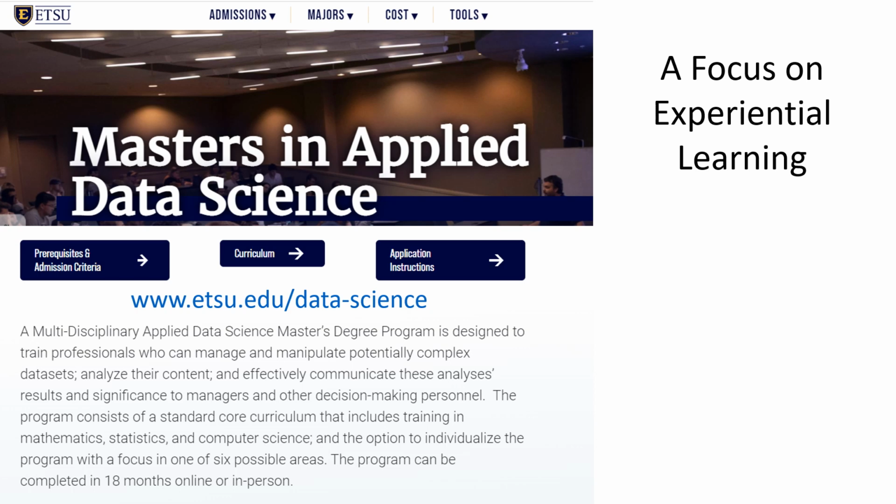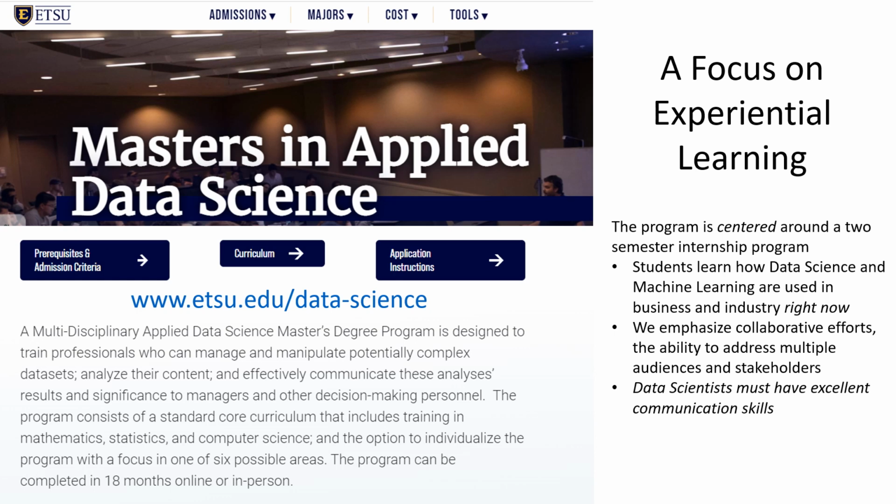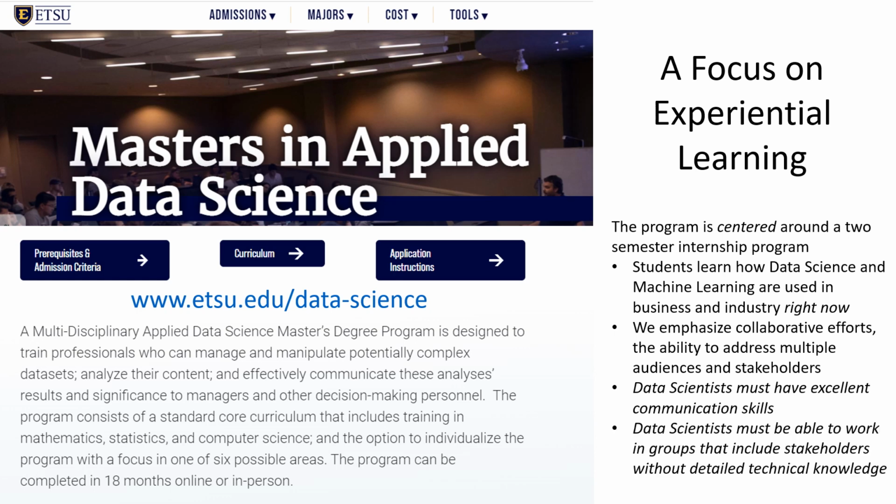Our focus is on experiential learning. The program is centered around a 2-semester internship program. Students learn how data science and machine learning are used in business and industry right now. And we emphasize collaborative efforts, the ability to address multiple audiences and stakeholders. In particular, data scientists must have excellent communication skills, must be able to work in groups that include stakeholders who may not have detailed technical knowledge.